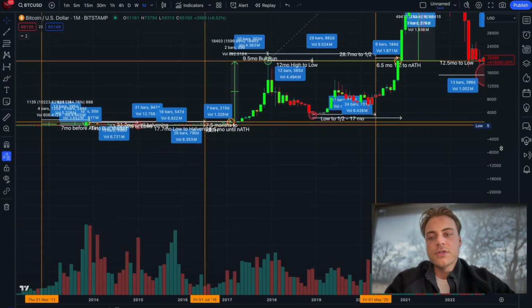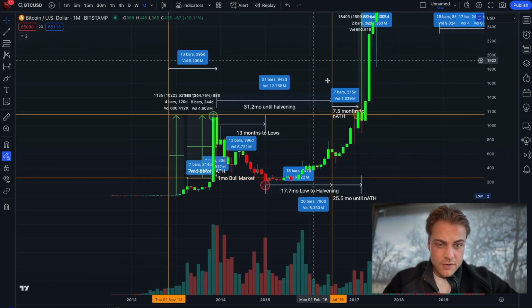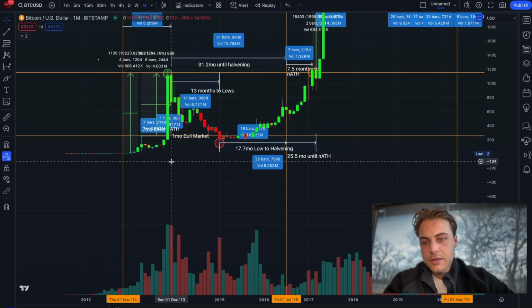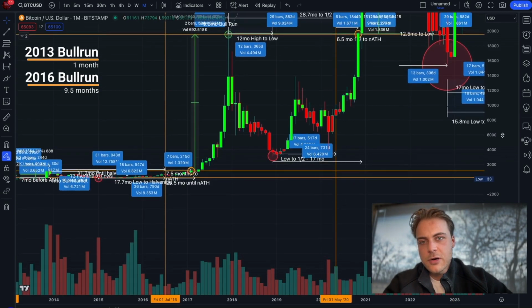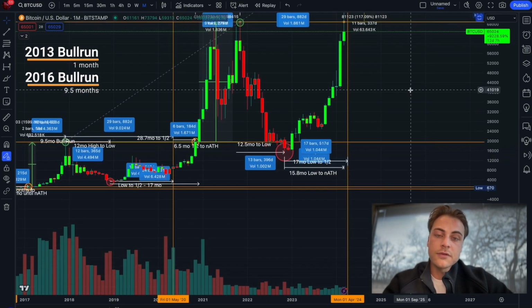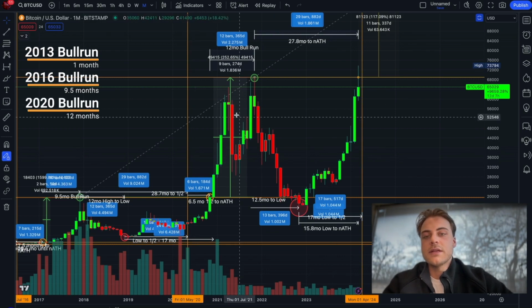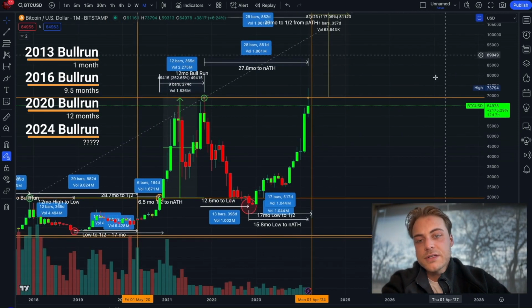It's also important to note that with adoption growing at a very nice pace, we also have longer bull markets. This one was 1 month, and then we have the 2016 to 2017 bull market that lasted 9.5 months. So that's exponentially longer than the first bull market. And then we have this third bull market here, which lasted, I'd say, 12 months. It's up to us to interpret where this next bull market is going to go.